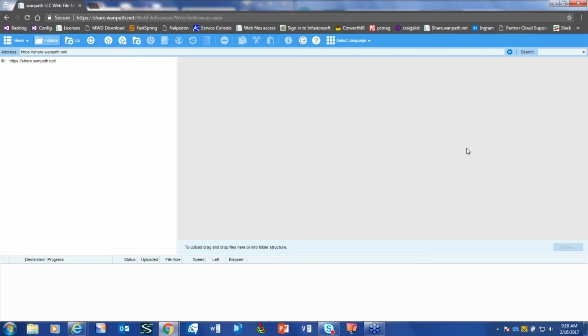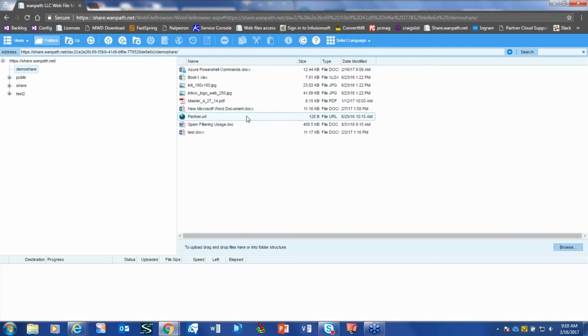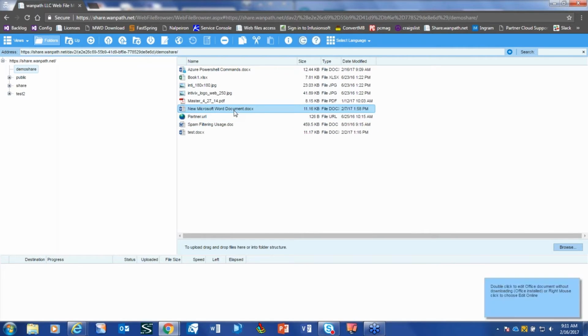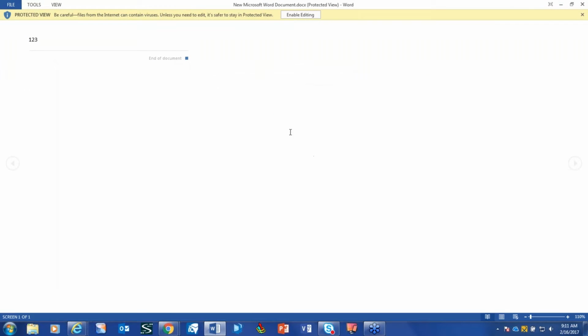And now at this point, I'm able to see the shares that the administrator has made available to me. So one of those shares that he's made available to me is the demo share that we've got here for today. So some of the things that we're able to do, for example, is we can now open information, not just within Office Online, but I can also, if I have a full version of Office, double click on a document and edit it directly as well. So that's a feature that we've had for some time. I can enable editing here when I make the changes to this document. Notice the save button is a little bit different. I can save it and it saves right back to the server.